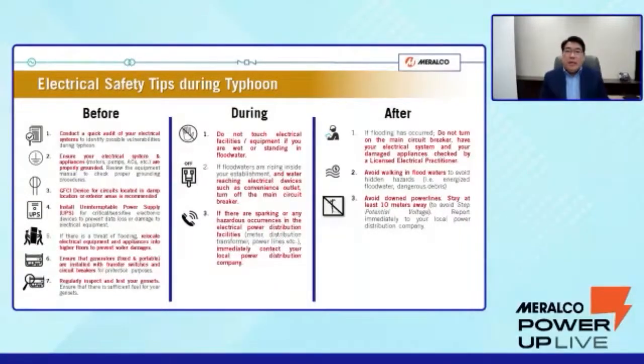Aside from our hotline, I think our CRS group has a lot of social media channels where you can reach them and let them know the support that you need. And of course, after the typhoon, and if flooding occurred, do not turn on the main circuit breaker immediately. Have your electrical system and your damaged appliances checked by a licensed electrical practitioner. Second, do not walk in floodwaters to avoid hidden hazards like energized facilities from your neighbors or in public places. And lastly, if you see down power lines, you should stay away at least 10 meters to avoid step potential and the threat of electrocution.